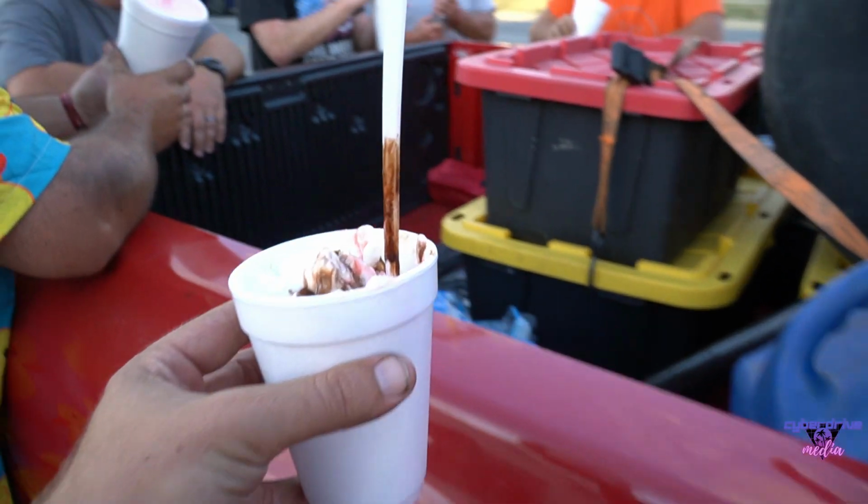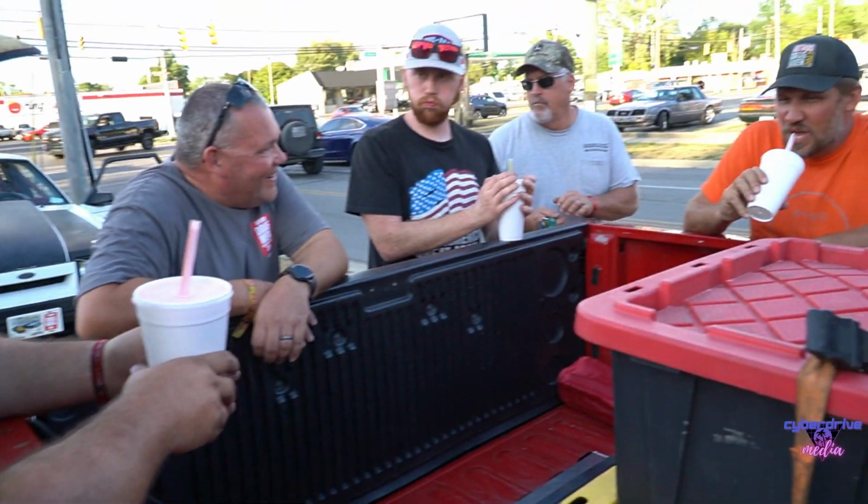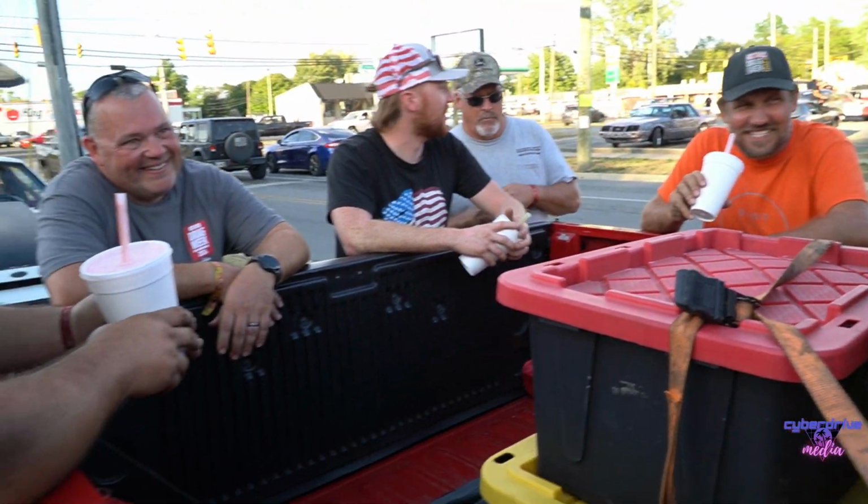Banana split. Tires don't have bolt patterns. Tires don't have a bolt pattern. They won't fit either. I need 15s.